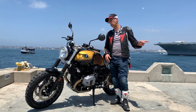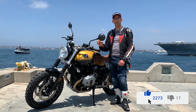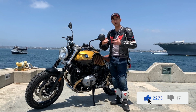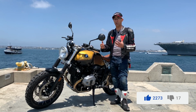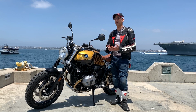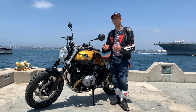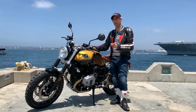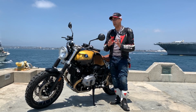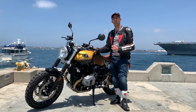I rode it from the dealership to here, and I pretty much gave it some wide open throttle in 4th and 5th gear, and it had a lot of go. Considering that I'm someone who's used to riding really fast sport bikes, I've ridden the V4R variant, the V4S variant, the V2s, and of course I have the 959. For me to say that this bike, which is 110 horsepower and weighs 485 pounds, fully loaded with fuel and everything, has a lot of power. And I think most of that comes from the 86 foot-pounds of torque.